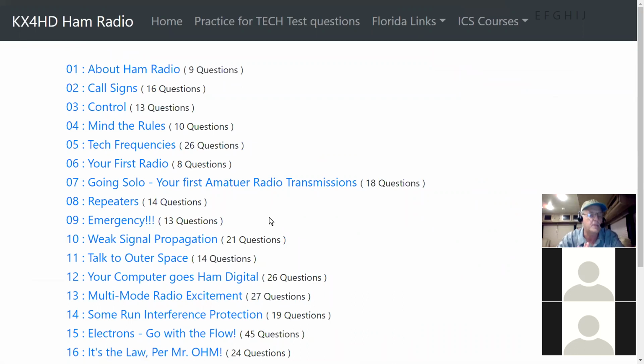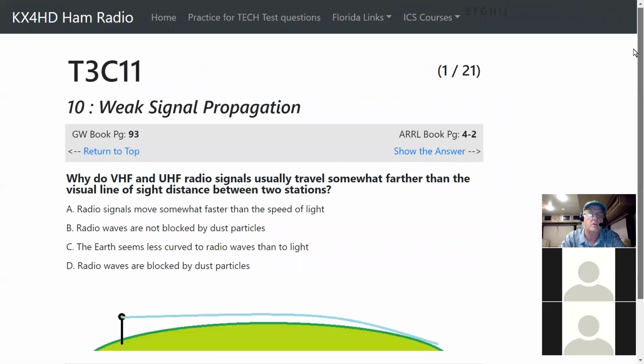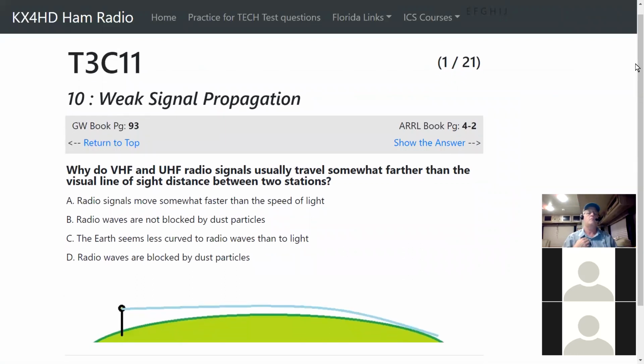Y'all have any questions up until now? No. Okay. Next one is weak signal propagation. Now this one may take a little bit more. This has got a little bit of understanding that you have to go through with this one. So we'll ask questions on this when you have questions.